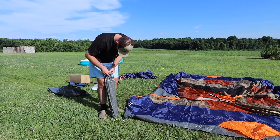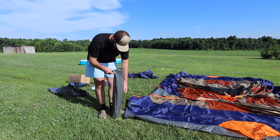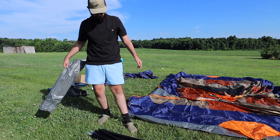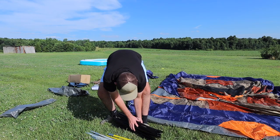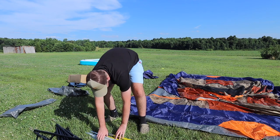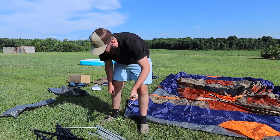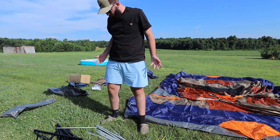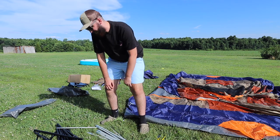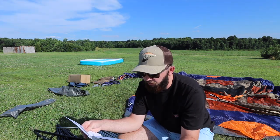All right, so let's see what these poles look like. They're supposed to be color coordinated. And they are. So we got monster big old black ones, and then a whitish grayish color and then a yellow color. Bro, that's all the poles? I feel like there should be so many more poles, but I guess it might be easy. Definitely gonna have to read over the owner's manual here. I'm already sweating.